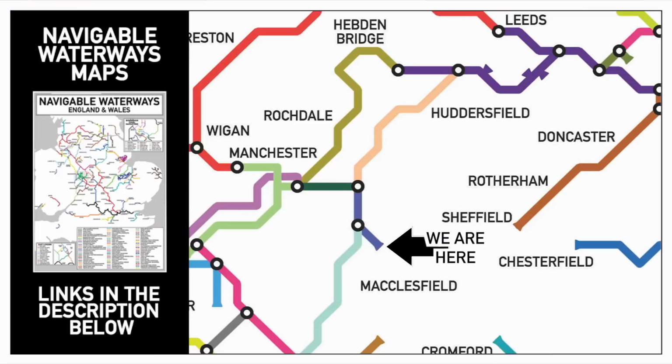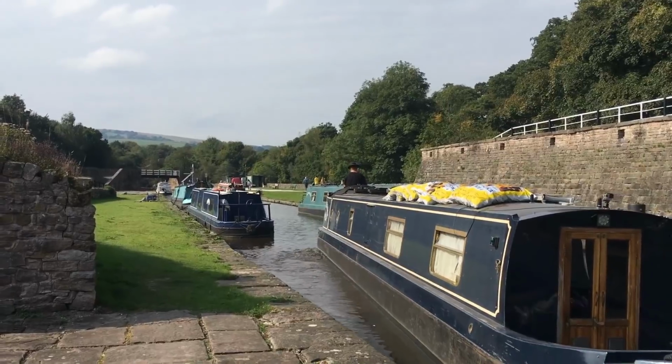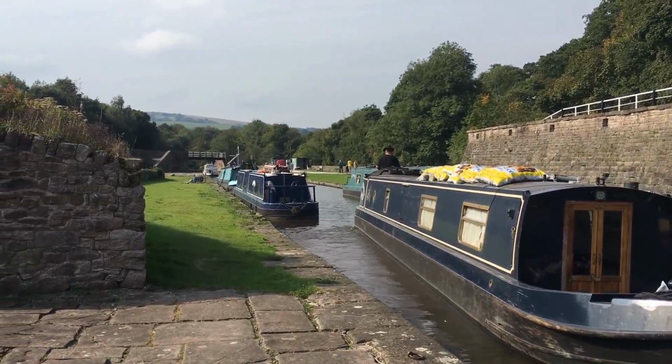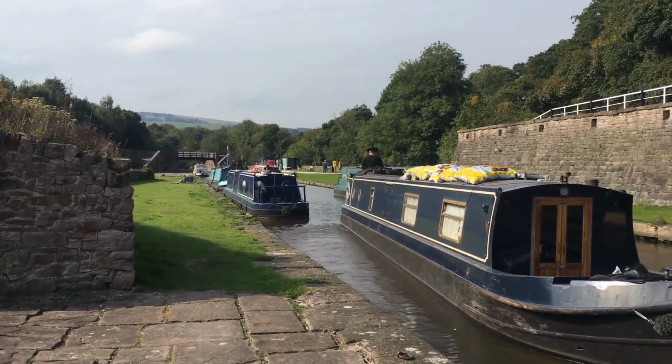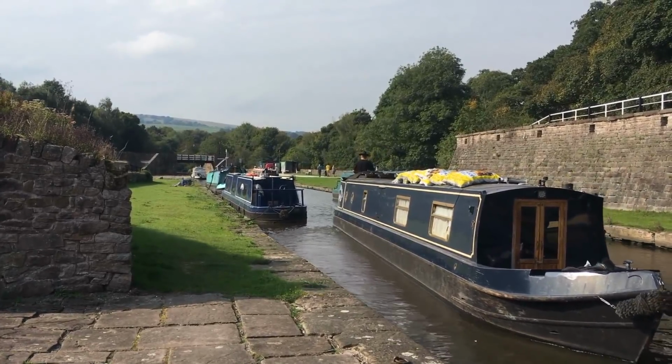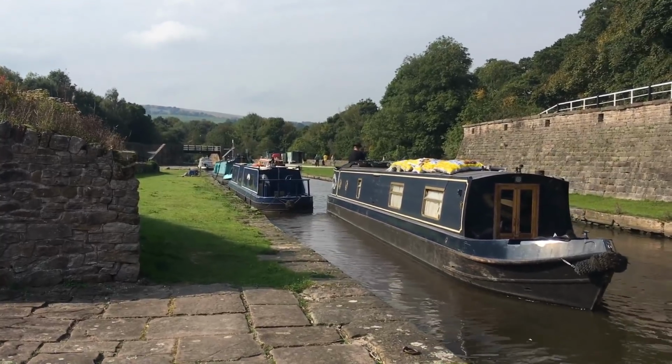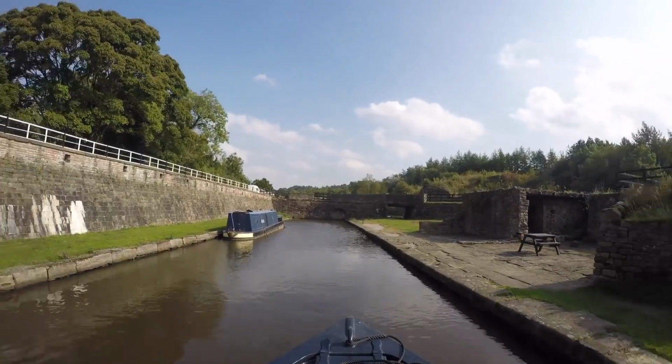Bugsworth is a complex of basins at the terminus of the Peak Forest Canal that first opened in 1804. We're moored at the end of the lower basin, or New Drop as it's also known. Bugsworth was once one of the busiest inland ports on the system. When the canal was built, a tramway brought limestone from local quarries for shipment by boat to Manchester and beyond.